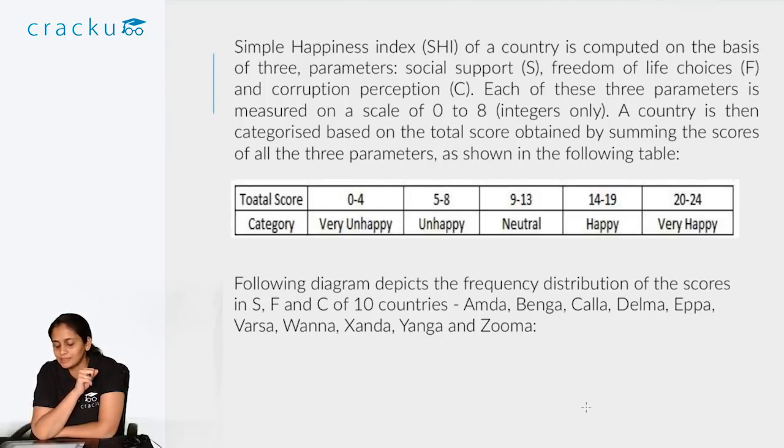Simple happiness index of a country is computed on the basis of 3 parameters: social support, freedom of life choices, and corruption perception. Each of these 3 parameters is measured on a scale of 0 to 8, integers only. A country is then categorized based on the total score obtained by summing the scores of all the 3 parameters as shown in the following table. The following diagram depicts the frequency distribution of the scores in S, F and C of 10 countries: Amda, Benga, Kala, Delma, EPA, Varsa, Vona, Zanda, Yanga or Zuma.